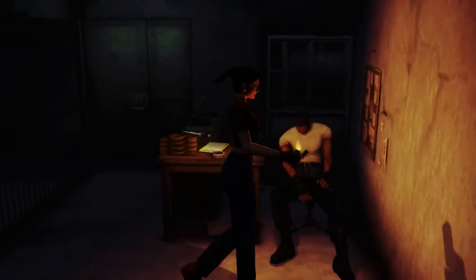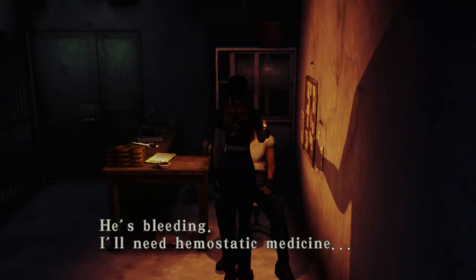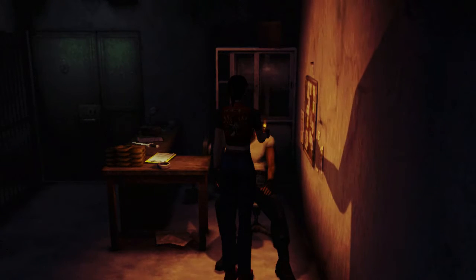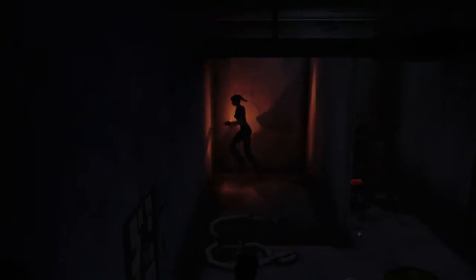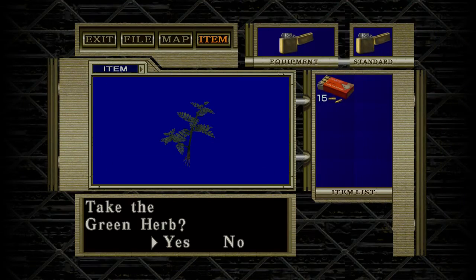Let's talk to him again and see what he says this time. His eyes are closed. He's bleeding. I'll need hemostatic medicine. So what do I do here? The button placements are a little bit different in this game, so I gotta remember what buttons to press. Square is what was X, and X is the run button. Yes. Taking the handgun bullets. A green plant. Green herb.